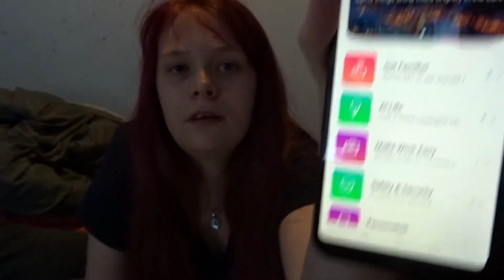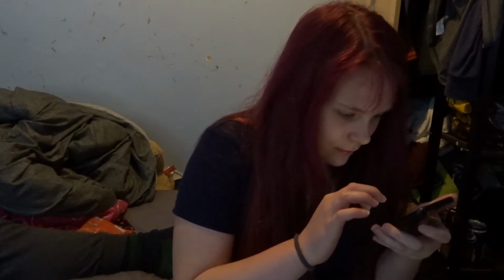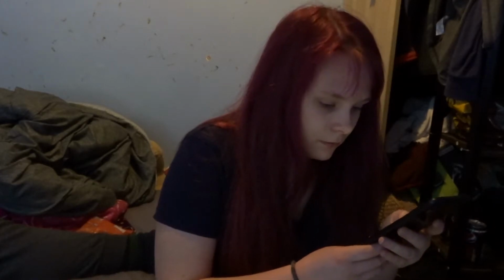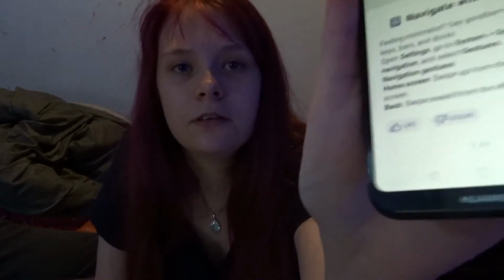It's for all you non-tech savvy people, a Tips app. So it tells you about all of the features of this phone, so that you don't have to struggle or ask your family members or friends to help you out. So, what am I going to go on? So let's go and get familiar, because it's going to tell you some basic information. Navigate with gestures. So it shows you this one there.